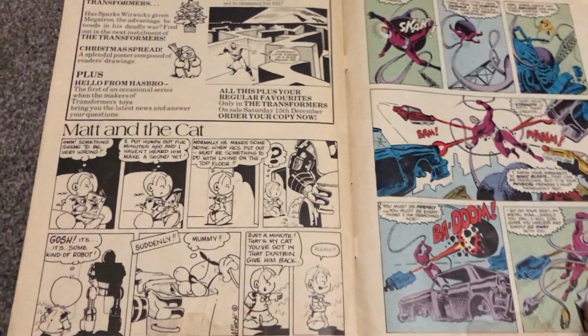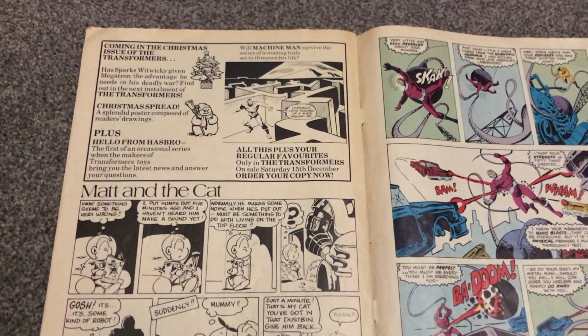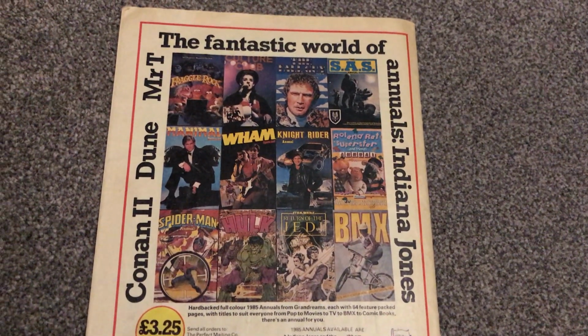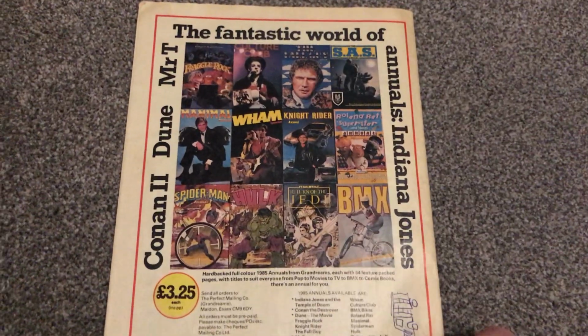And there we go, we've got a little comic strip there. And it's advertising the next issue, which will be the Christmas issue. Once again, we've got the annuals at the back, back in the 80s and 90s. Not so much now, I know they're still releasing, but obviously annuals were very big around Christmas time. You knew it was coming close to Christmas when you could get an annual.